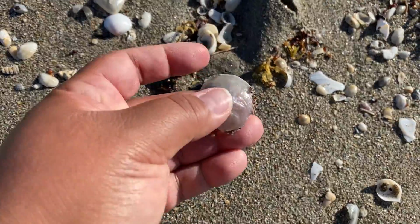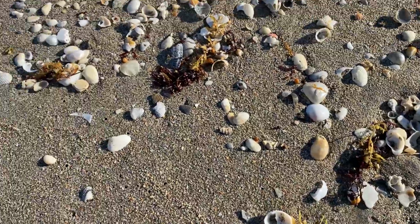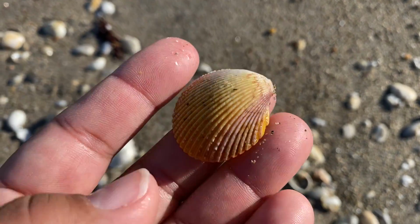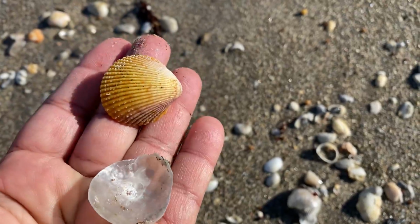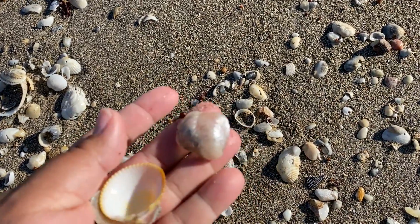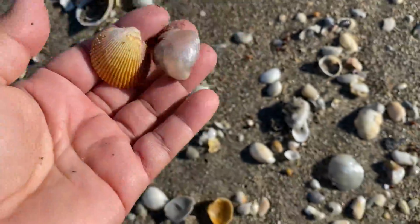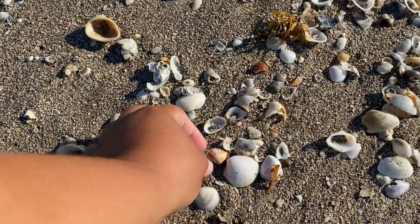Absolutely fabulous. We'll start off with a jingle shell, common jingle shell. And these come in quite a variety of colors. Ooh, a beautiful yellow prickly cockle. That is pretty yellow. Let's pick up another jingle. Oop, let's grab that one again. Blowing out of my hands.